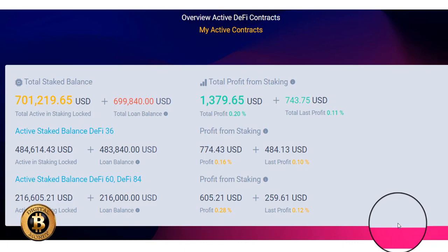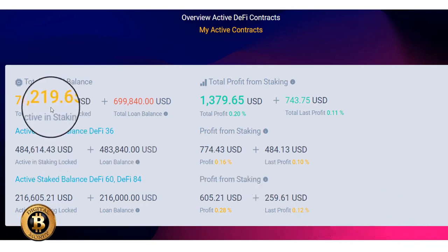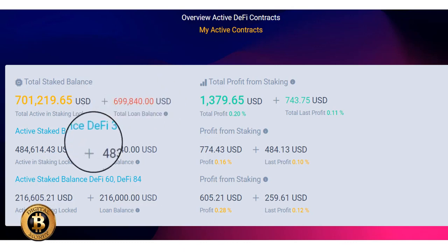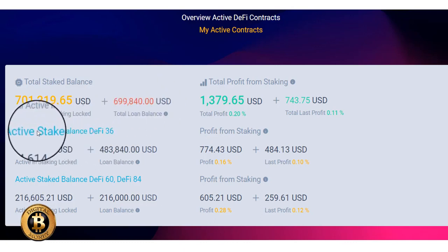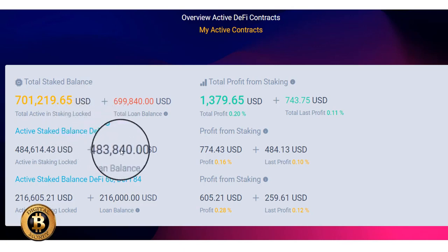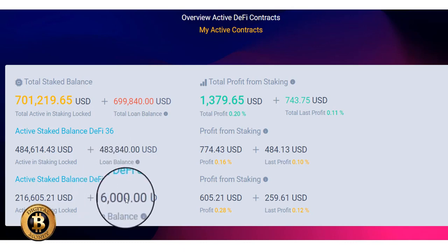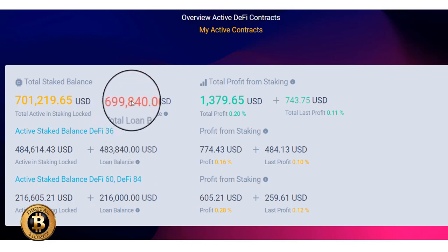So my total staking balance right now is $701,219 US dollars. And my loan balance, the amount that I have been loaned by the bank for all of my contracts, is $699,840. So that's the loan I received from the bank for each of the contracts. Now let's stay on this left side and go down. Active staking balance: these are all of my 3-year contracts, and the total here is $483,840. And this is the total for all of my 5-year contracts, $216,000. And what you see up here in red is both of those totals.